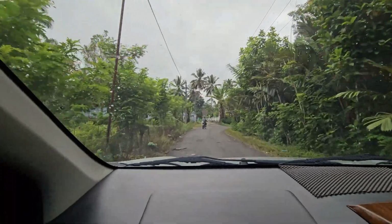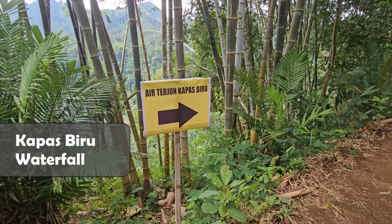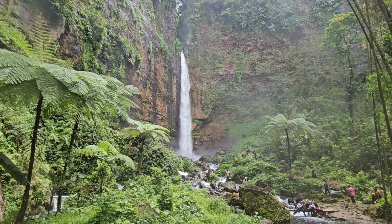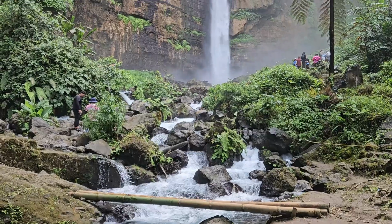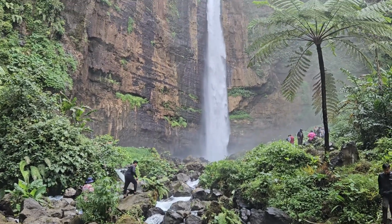The last destination for today is Kapas Biru waterfall. Kapas Biru means blue cotton in the local language, and the water is always clear as the source is subterranean. It is a powerful 100 meters tall waterfall surrounded by lush green vegetation.